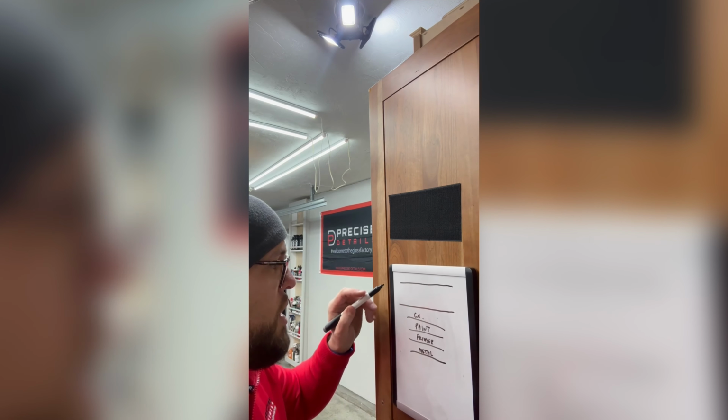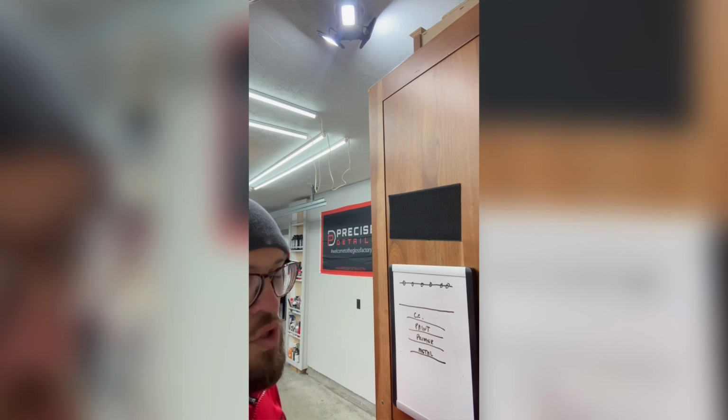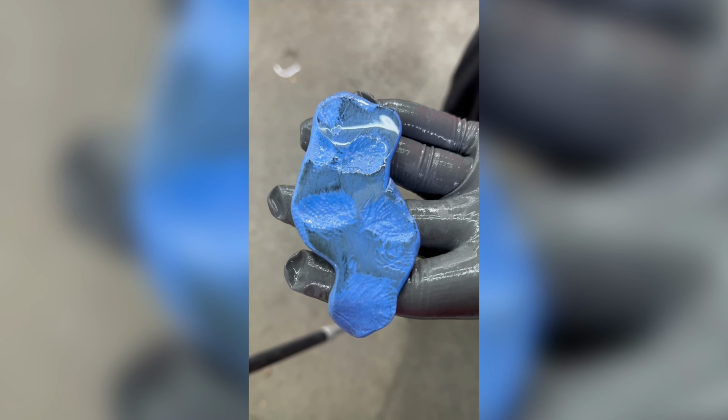And so oftentimes you'll get molecules of dirt, iron, as it's commonly called, iron fallout, that will just get embedded in the paint. And Sean's using a clay bar to remove those contaminants from the paint. Ooh, that sounds dirty. Yeah. That's a quarter of the roof.